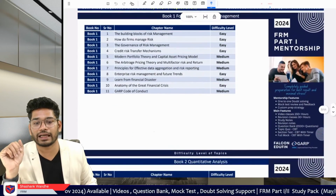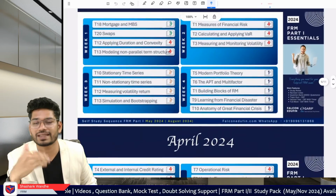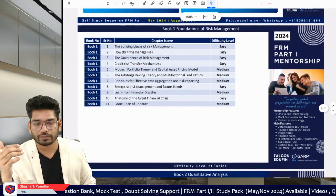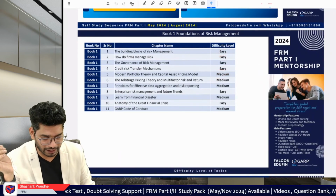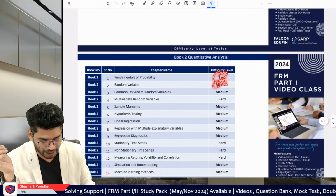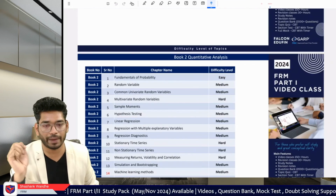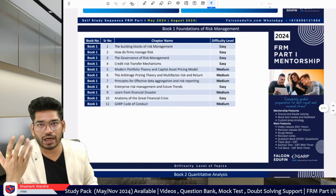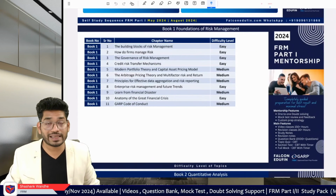Then we have the difficulty level of the topics. This is again divided subject-wise instead of by sequence. Here we have book one, where you can see easy and medium difficulty levels. In book two we have easy, medium, and hard, with multivariate tagged as a hard topic. Now, what is the importance of the difficulty level of these topics? Why should you know the difficulty level? This is very important for students who are doing self-study.